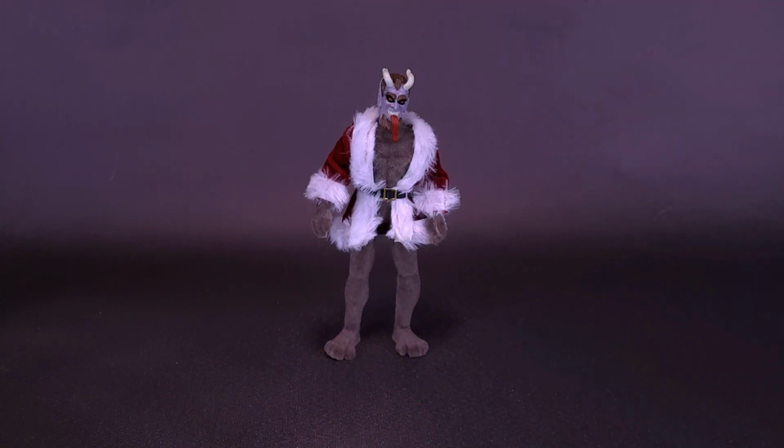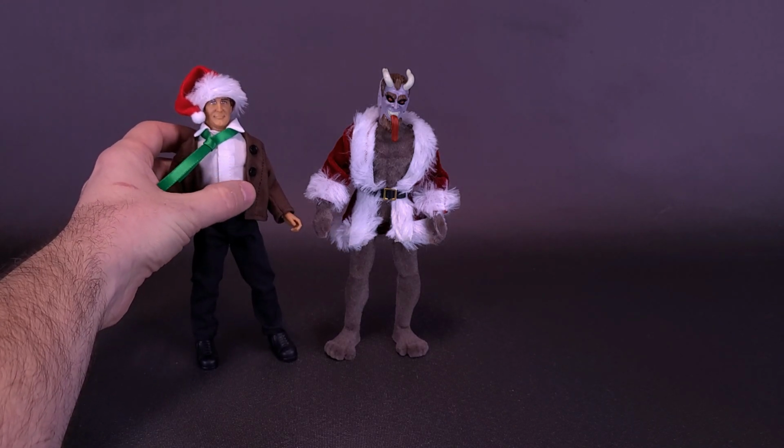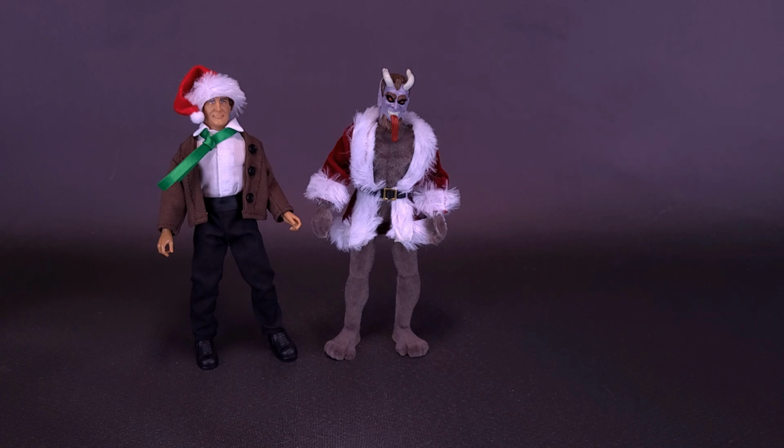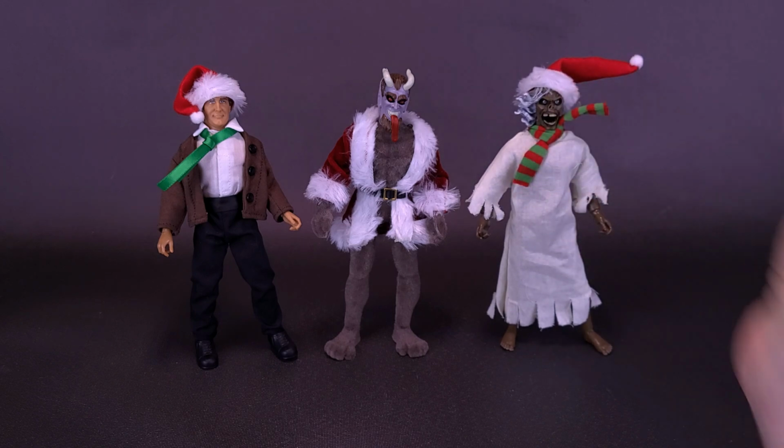the shadow of Santa Claus stands 20 centimeters tall. With the way that his holiday was getting ruined, it's probably a good thing that Clark Griswold didn't know anything about the Krampus. Yet here's what the figure looks like along with Clark Griswold from National Lampoon's Christmas Vacation. Both are 8-inch tall figures, so roughly they're about the same size to one another. He's also the same size as the earlier looked at Holiday Creep from Creepshow.